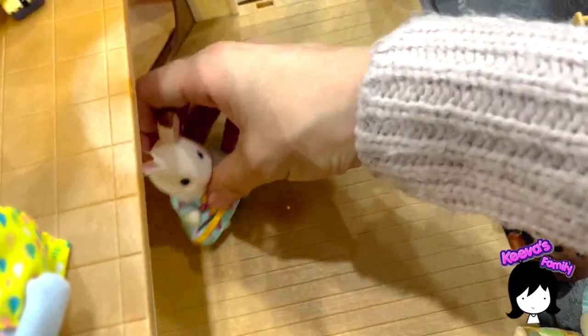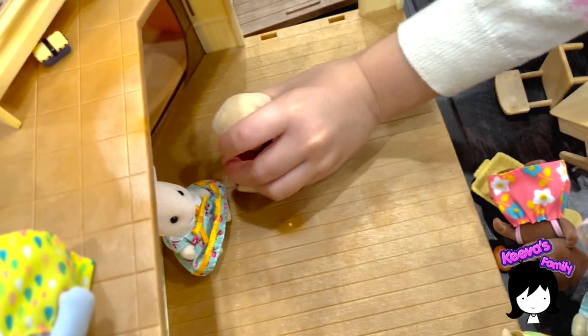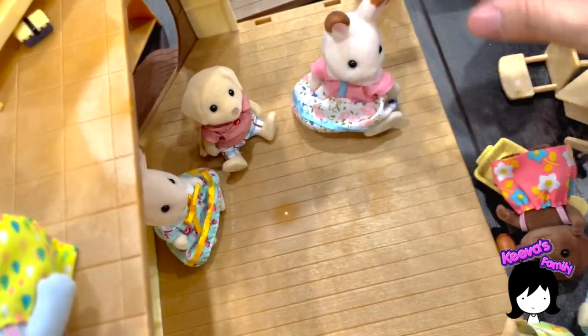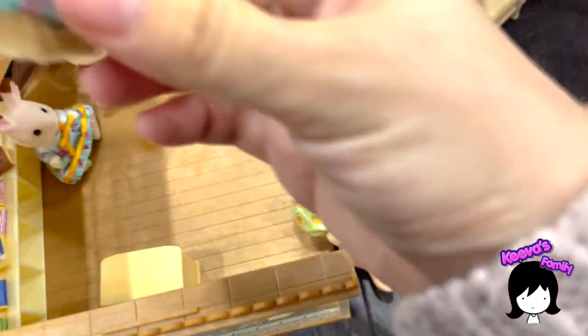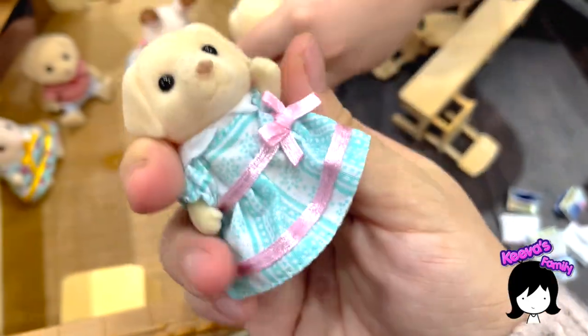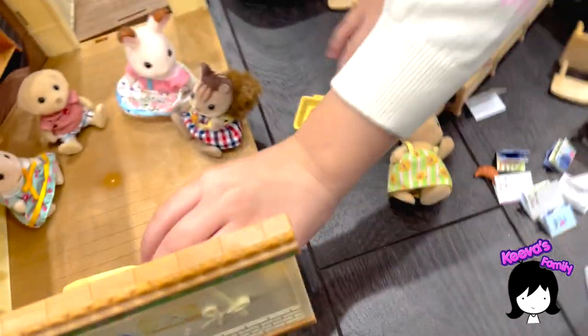Sit on the ground. Okay, let's take all the furniture away so we can all sit in a circle. One. You're a big rabbit. Oh, puppy wants to have a snack too. Move her legs so she's sitting in a sitting position.